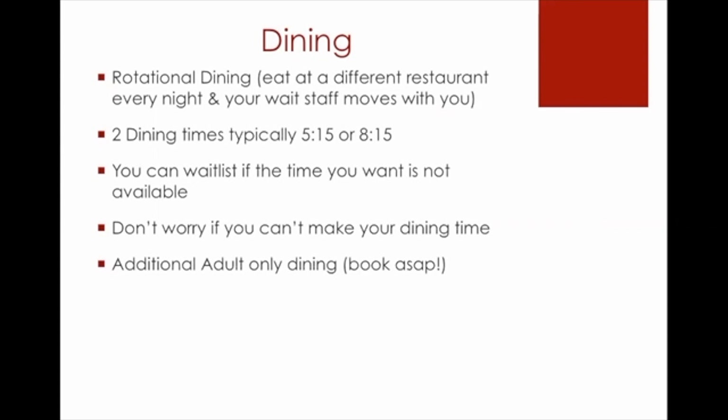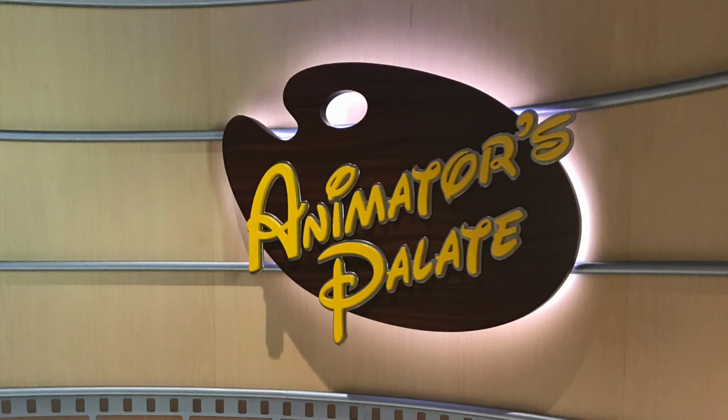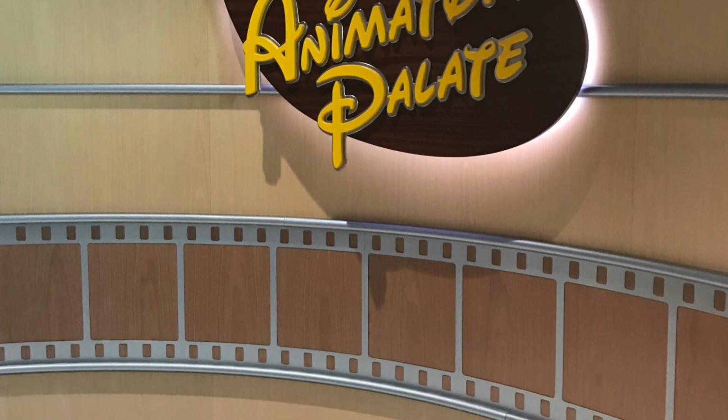There's also adult-only dining, so your kids can play and enjoy their time while you enjoy your adult time with your significant other or your friends. Also make sure that you book ASAP. Reservations fill up fast. Also, let your waitstaff know if you're celebrating a special occasion. A lot of times they'll have a little something extra special for you.